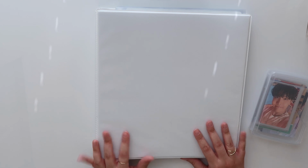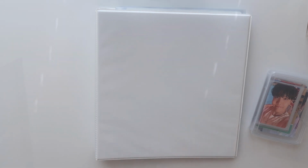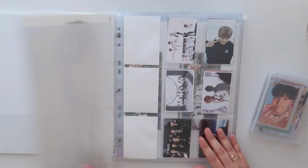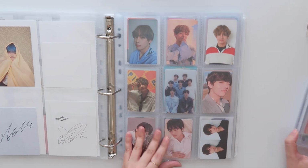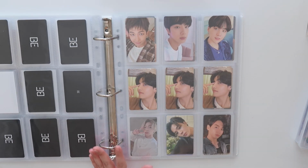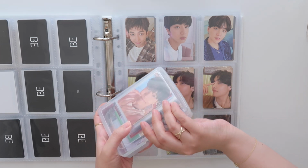Alright, so now we're finally in the part of the video where I'm going to be starting some new sets as well as completing some of them. So like I said, we have stuff for Butter. But first of all, as you can see here, I have one Hobi card to put away. Oh my gosh, this was from forever ago. So yeah, I have this little index card box holder.